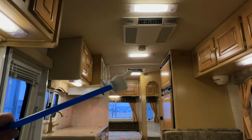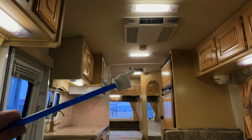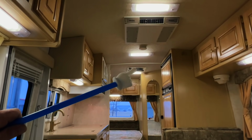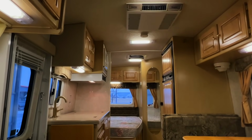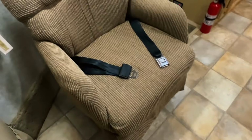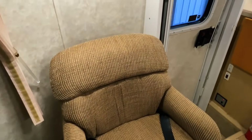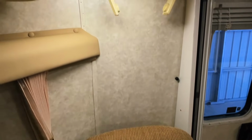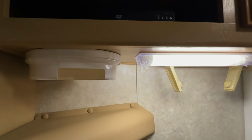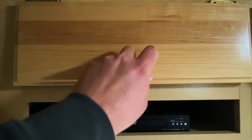Got a fantastic fan back here that runs on DC power, so your coach battery. You can use this like an attic fan at night if you open up the windows in here. That will bring the cool outside air in. Got a chair here that swivels. Got a belt on this chair. Got a plate holder, paper towel holder, DVD player.